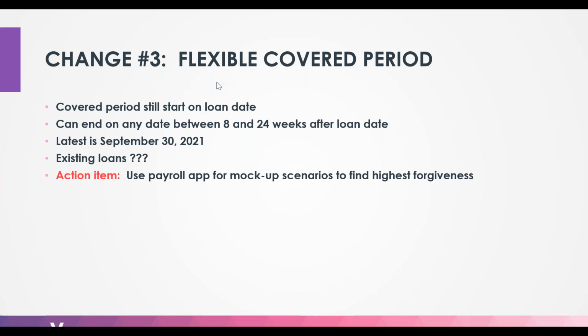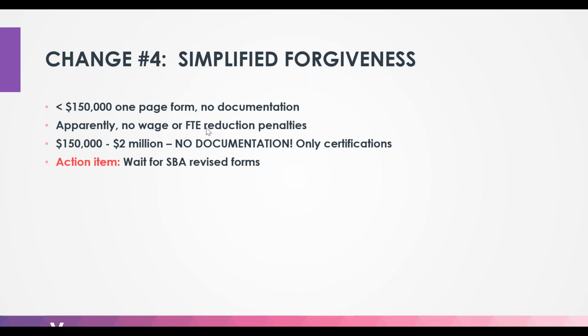But what I would encourage you to do, when you're deciding on the length of your covered period, certainly those of you in Viventium can run at your discretion, no charge for any of this, run your payroll reports over and over again using different scenarios between 8 and 24 weeks to see which one yields you the highest forgiveness. And those of you who aren't with Viventium, you'd want to check with your payroll partner: how can I do this? How can I run mock-up scenarios to see which covered period length is most beneficial to me?